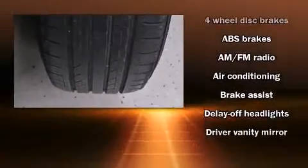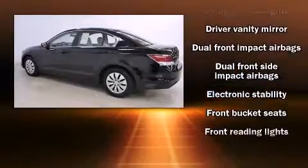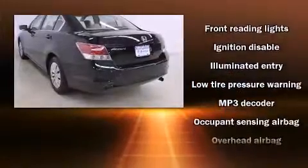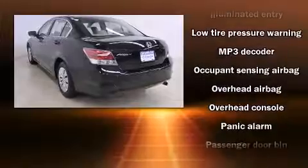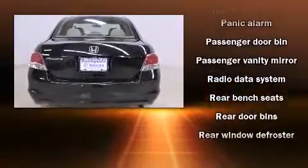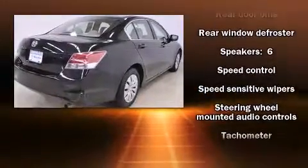Passengers are protected by various safety and security features, including front and side impact airbags, traction control, brake assist, anti-whiplash front head restraints, and 4-wheel disc brakes with ABS. This car was designed with safety in mind, allowing you to drive with even greater assurance.